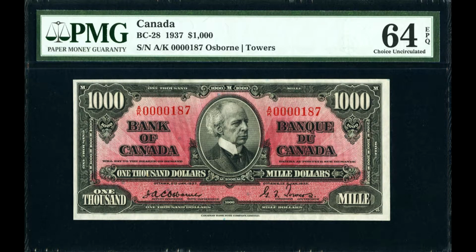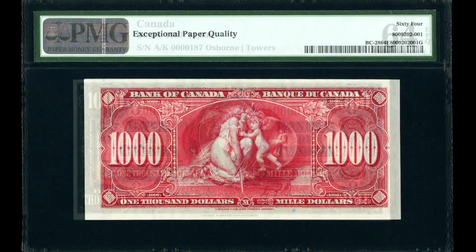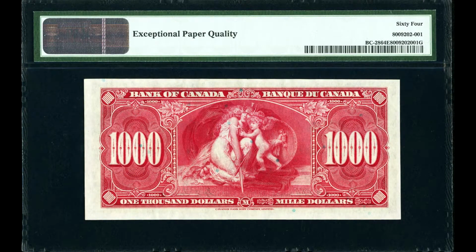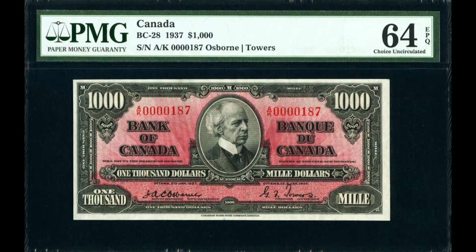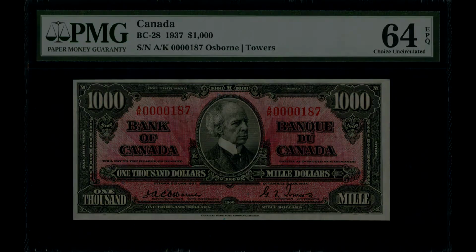This is a $1,000 bill from 1937. This is a huge note. And look at the back of this note. Look how beautiful this thing is. I would love to own a piece of currency like this. Even in a lower grade, I think this note is phenomenal. Okay? This note sold for $16,800. Holy cow, guys. This note is phenomenal. I love this banknote. Can't get over it.